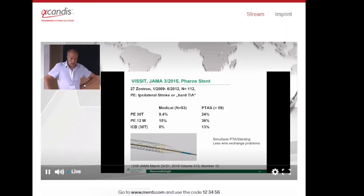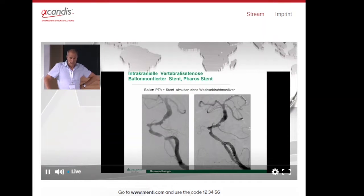It's not produced anymore, but the very advantage of that, you see here in the proximal basilar artery, is that you can control the expansion of the stent via the expansion of the balloon, and you can stop if you want to stop.